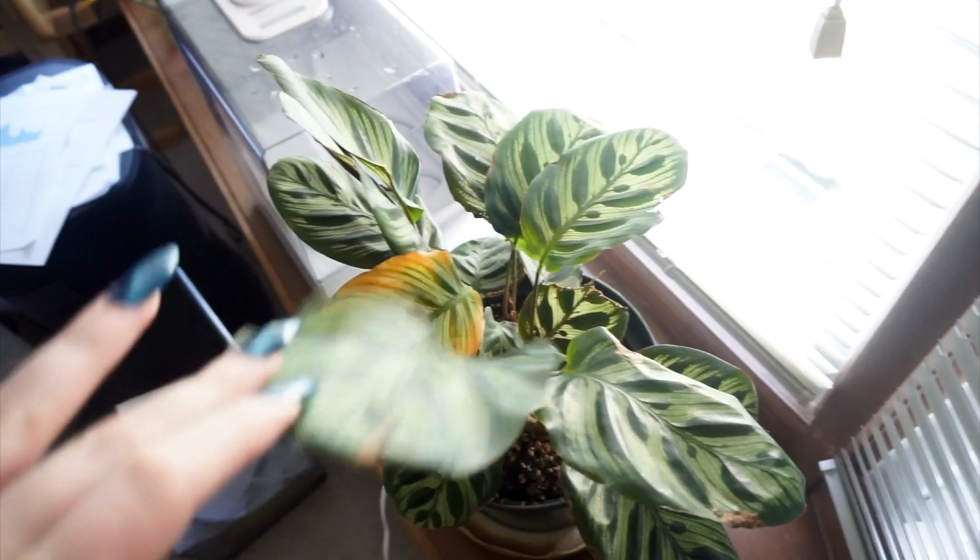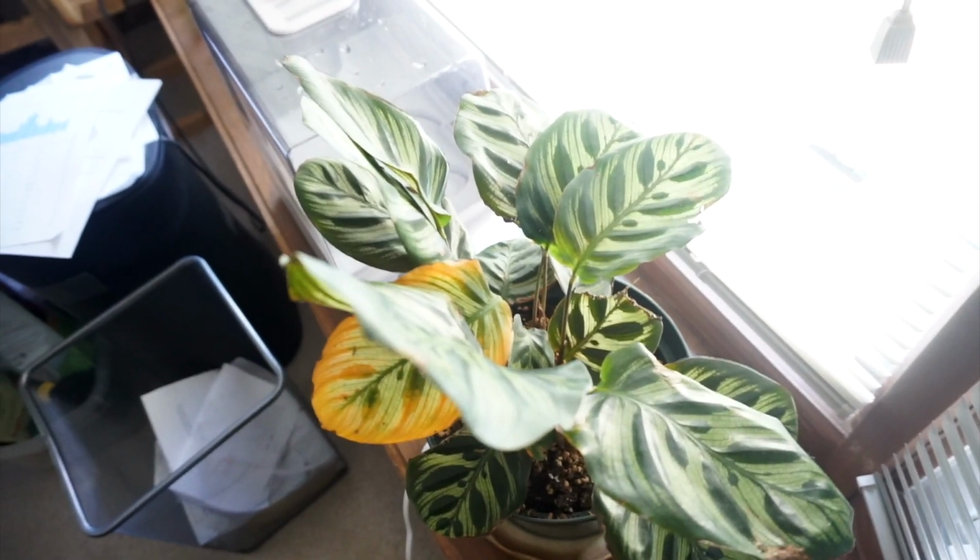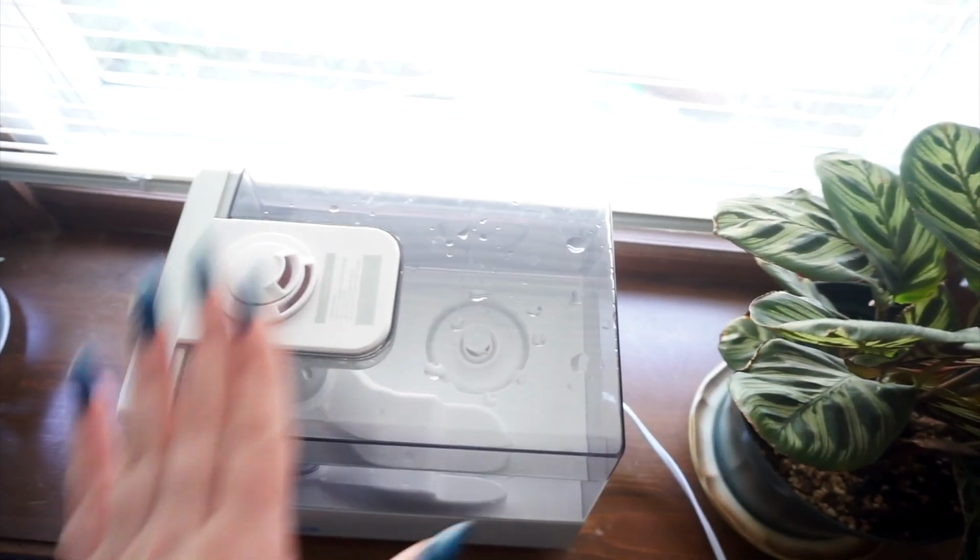So I sprayed it down with neem oil the other day, and hopefully I can rehabilitate it and it won't die. I mean, it's not the rarest Calathea, but I've already lost one Calathea to spider mites last year, so I don't want that to happen again. So then I have this humidifier next to it to keep it good.